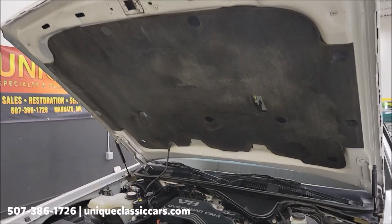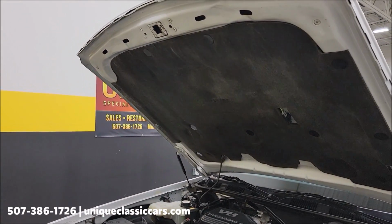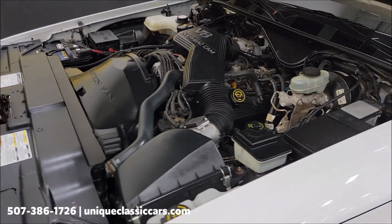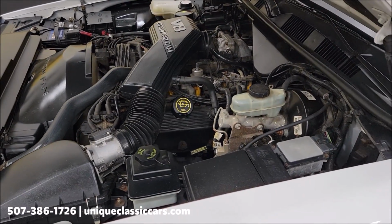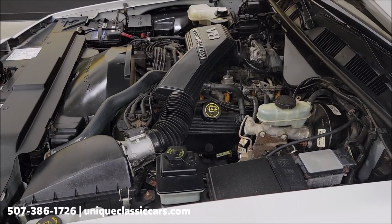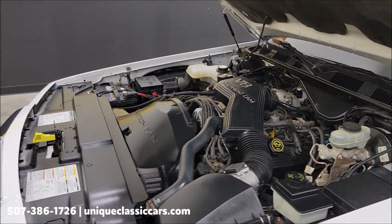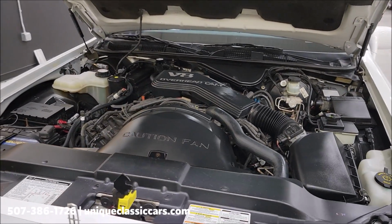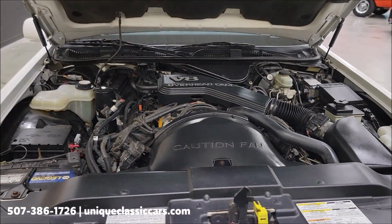Take a look at that hood liner, how clean it is. Doesn't look like this has been driven in much for inclement weather. There it is, stock looking engine bay. Don't see any modifications really been done to this. There's also a booklet or a little folder of the seats that will go with this car.